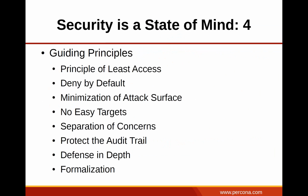The fewer targets that someone has to hit, the less likely they are to hit them, which of course goes into the next one. Just don't give people easy targets. There are certain services that are just likely to be insecure. For example, X Windows. If you're running X Windows on a server to begin with, I mean, that's seriously questionable. If you're running it on a server and you're also allowing it to have network access, that's an easy target. That's just asking for trouble.